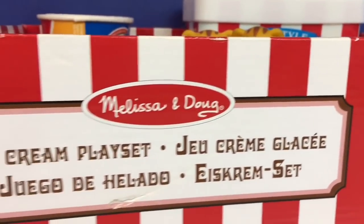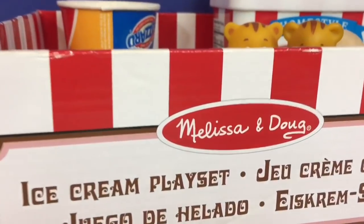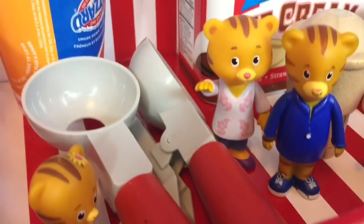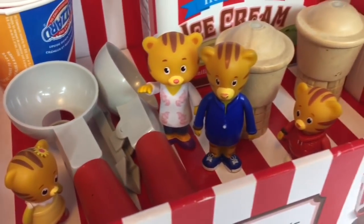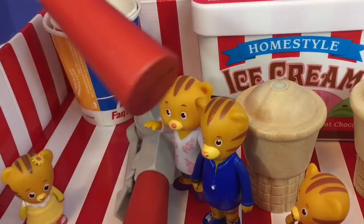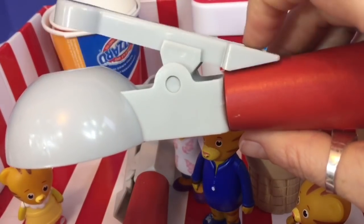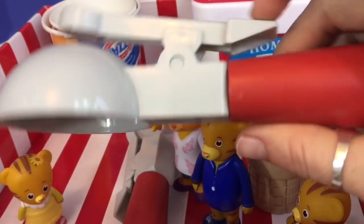Today we're visiting the Melissa and Doug Ice Cream Playset Shop. And who is joining us today? It's Daniel Tiger and his family. The first thing in our set are two scoops with red handles. We push the button to release the ice cream from the scoop.